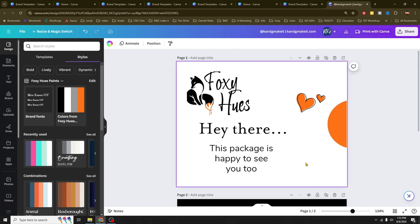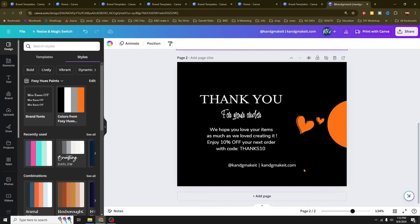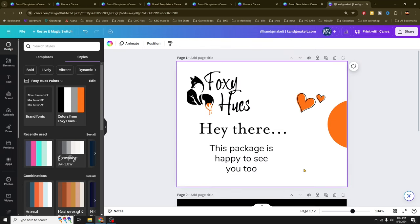It has our style, our colors, our logo. We have a front and a back. And I think it looks so cute. I love it. Now, to save this and use it as a template going forward, you can just save the file.